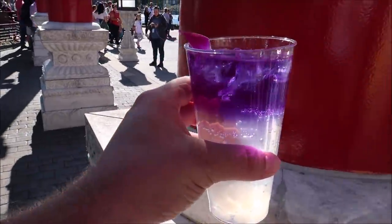And the drink looks so fancy, doesn't it? Now it's time to try the sea butterfly. And I'm not the biggest fan of boba drinks, because I don't like the texture of them. You know what I mean? But we're gonna give it a go.